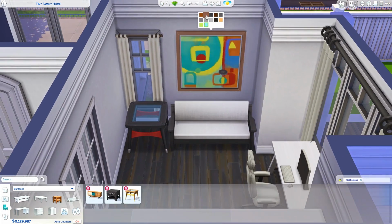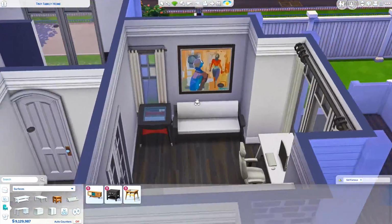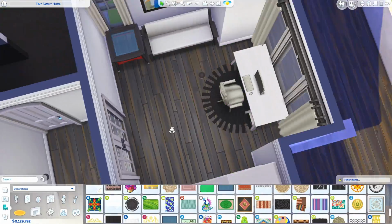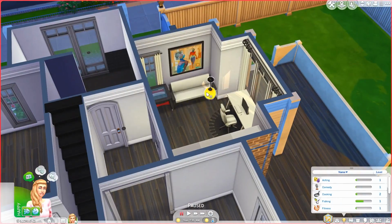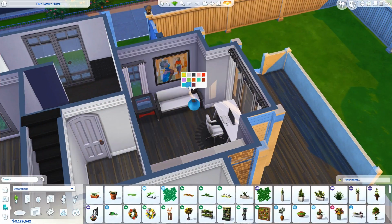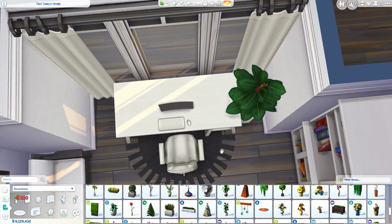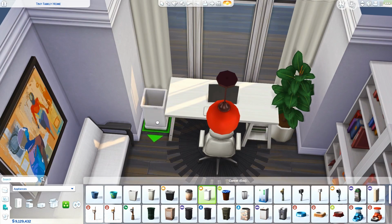I also added 3 bookcases that are from Parenthood. So it's just like this little room where they can sit and read and work on whatever else the family's working on. I kind of imagine one of the parents works in business for whatever reason, but I'm not entirely sure about that one, so I don't know.